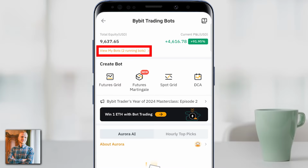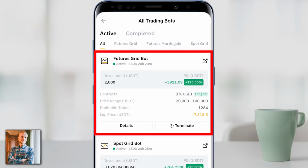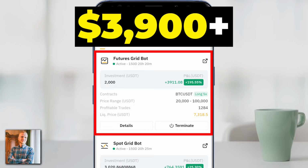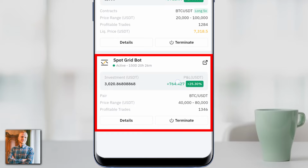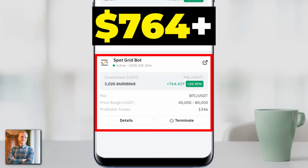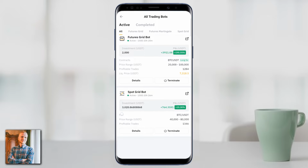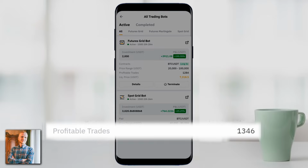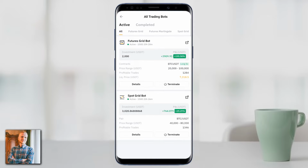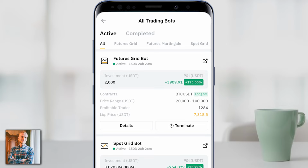If I click here View My Bots, you will notice that with this bot I earned more than $3,900 automatically. And with this spot grid bot I earned more than $764, also 100% automatically. You can see that these bots are trading for me like crazy. This bot has made more than 1,200 profitable trades and this one has made more than 1,300 profitable trades. With each of those trades, they earn profits. And everything is 100% transparent.